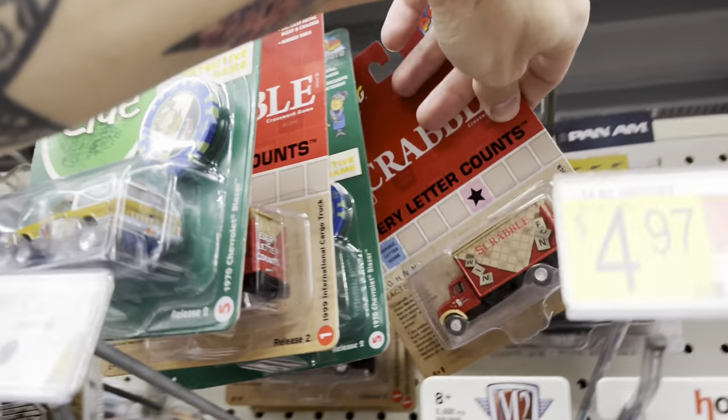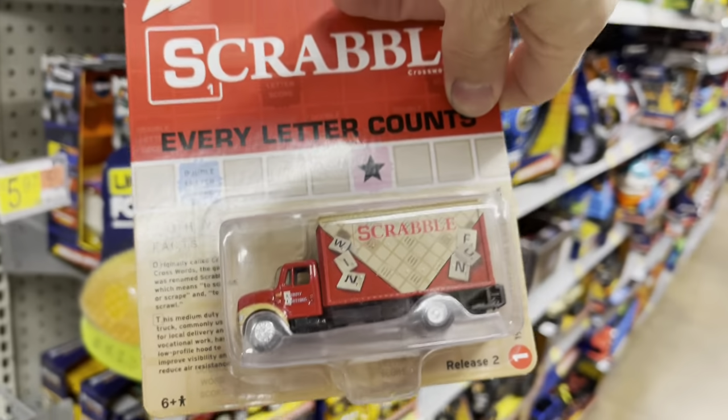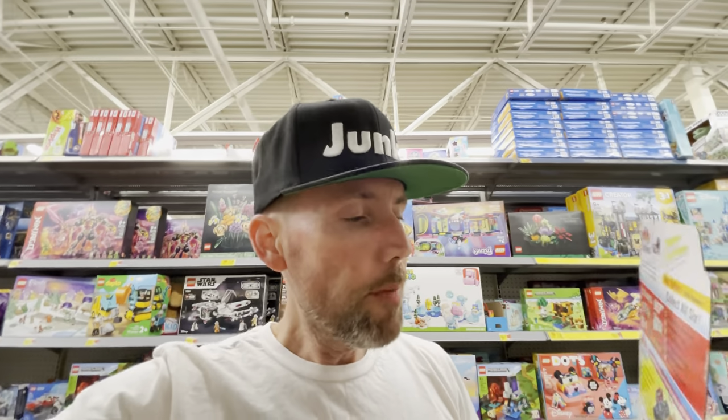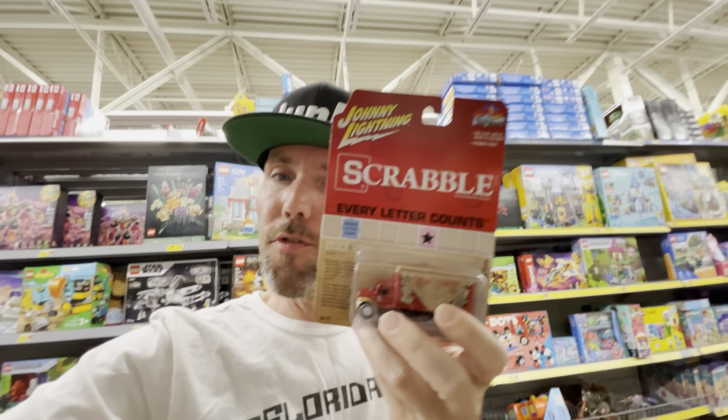Come on, guys. Round 2. Really? Did you really think somebody wanted a 1999 International cargo truck in 2023? Yeah, I'm sorry. I love you guys over there at Johnny Lightning Auto World Round 2. But the cargo truck, it's over. Nobody wants this. We want Daytonas. We want the Ratfink car. We want Lotuses. What else? Skyline GTRs. The Blazer is cool. I love the Speed Racer cars even. But I don't want an International cargo truck at all.